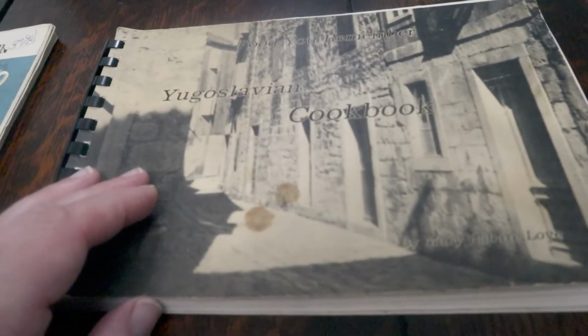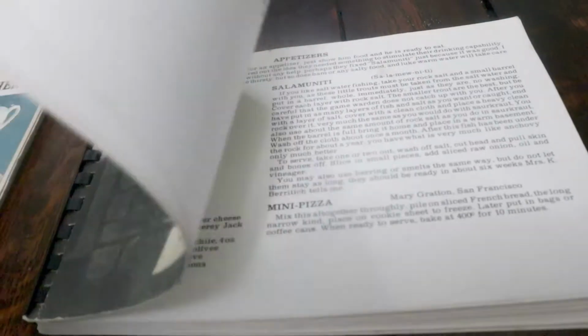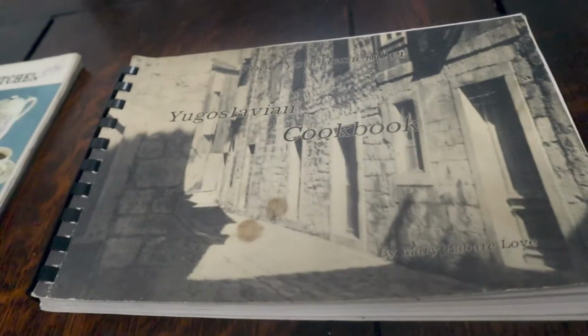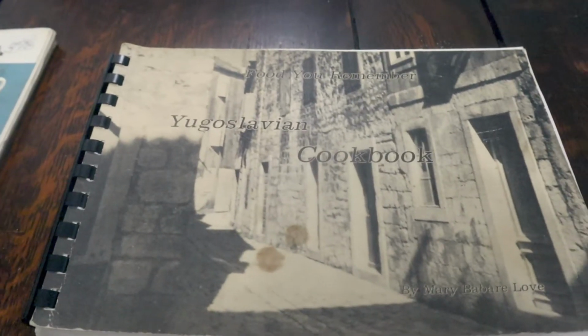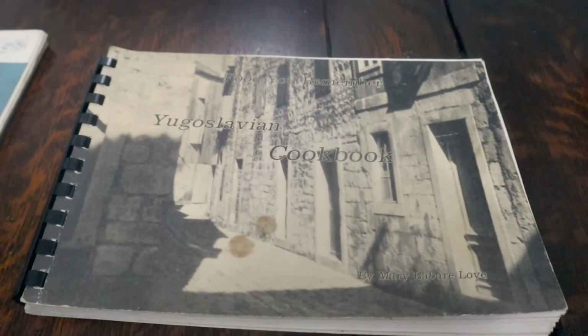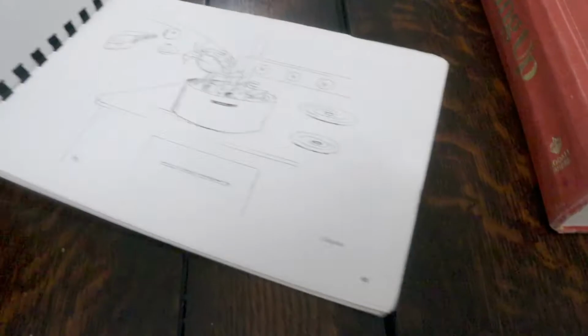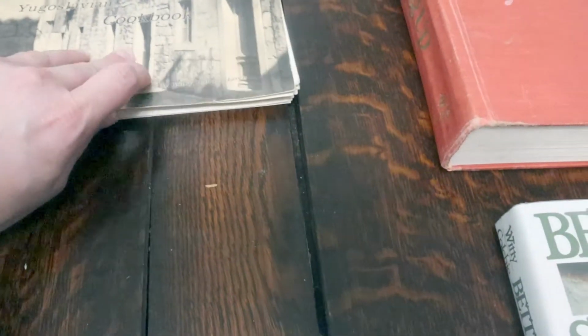This book, Food You Remember, Yugoslavian Cookbook. This cookbook I got from Dan's dad, Tim. He did printing when he was in college, and I think this was maybe the first cookbook he printed. If not, it was one of the first, but he actually made this, and we made pizza out of it, and it was really good.